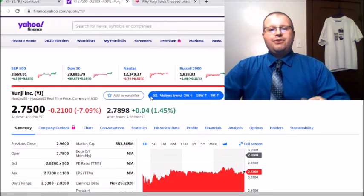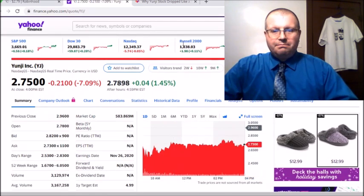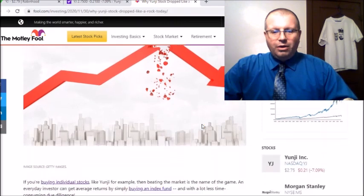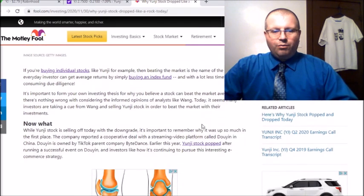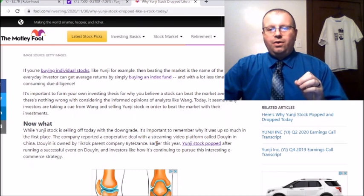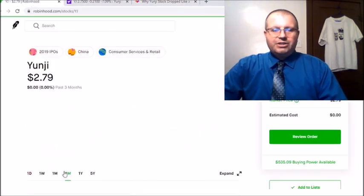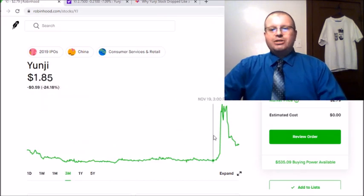As you can see right now in Yahoo Finance, this thing has a $583 million market cap. And if you don't know what it is, let me give you a quick rundown. The company has reported a cooperative deal with the streaming video platform called Douyin in China. Douyin is owned by TikTok's parent company ByteDance. That is why, if we go back here and look at the chart, you'll see where this thing ran up to the moon.